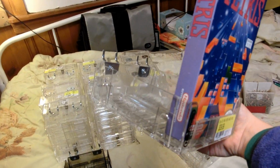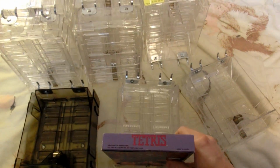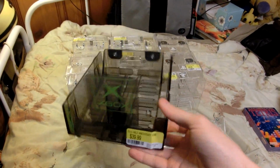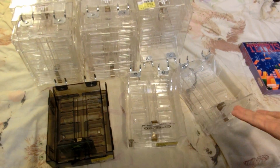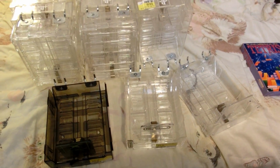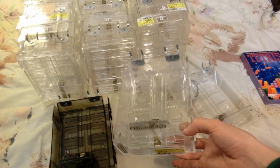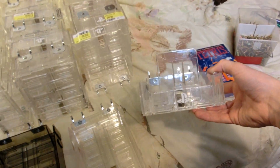I would guess that these are probably from about 1998 to 2000 or so. Because, of course, Xbox wasn't around until like 2001, so these might be a little bit younger. But let's just say they bought them all around at the same time. Let's say early 2000s. It's really nice. These are around like Nintendo 64, early GameCube era. I have several PlayStation ones also.